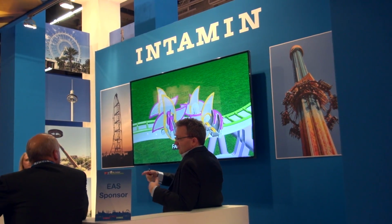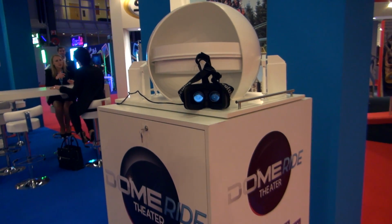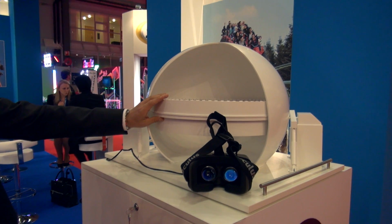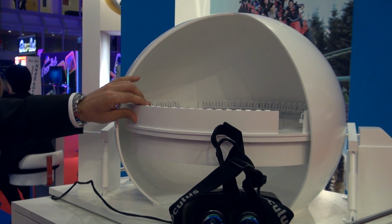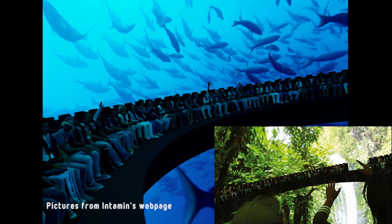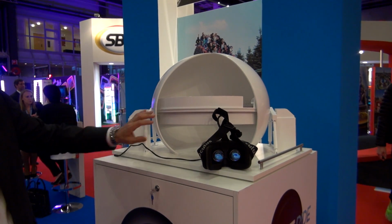Hello, who are you? My name is Sasha Chibolka, and I'm with Intamin. Can you tell me about this attraction? Yes, at least I will give it a try. The Dome Ride Theater is one of the latest developments in immersive attractions. It consists of two main elements. One is the ride system, which is a ring holding up to 80 passengers and which can rotate at a speed of up to 6 revolutions per minute, which sounds not too much, but is quite a speed, especially if you consider the diameter of the ring. And it can at the same time tilt plus minus 30 degrees, so the total tilting angle is 60 degrees.